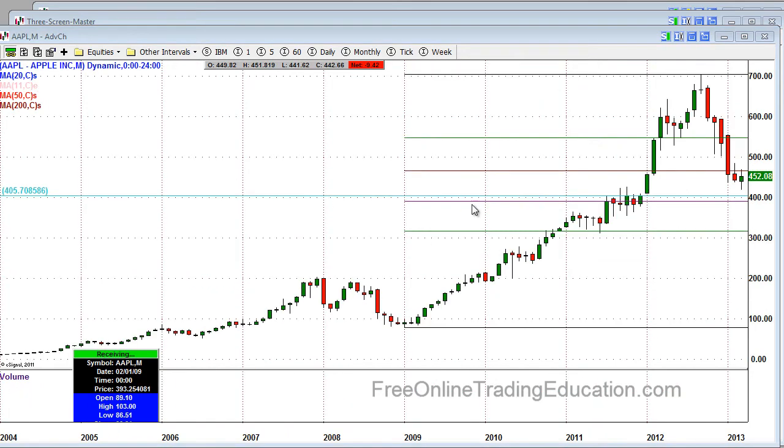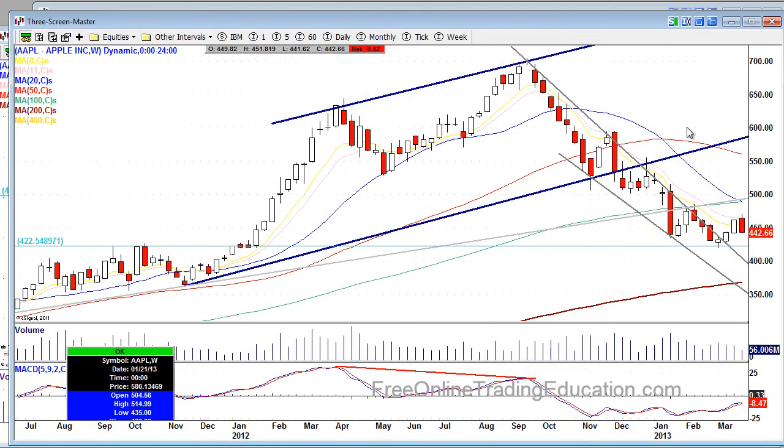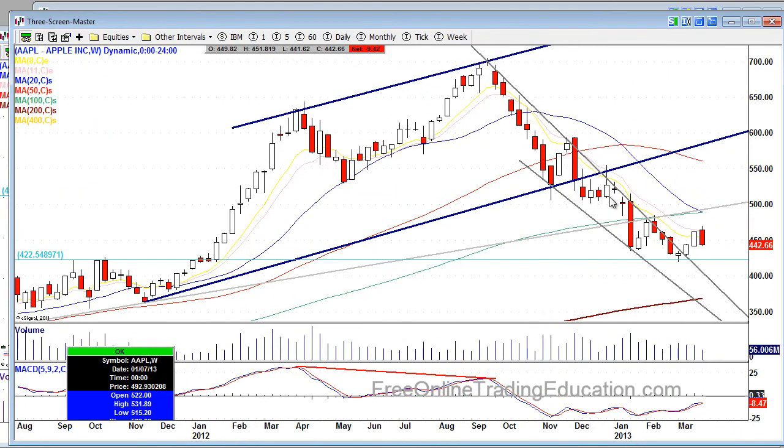And for Apple, on the monthly chart, down, down, down, down, down, down, down. We have a support area here. I don't know if it's going to get there. We have a spinning top reversal pattern, almost a doji type. We're looking for a bounce anytime now on the monthly. And on the weekly here, you can see we had this falling wedge. We're starting to make a move.